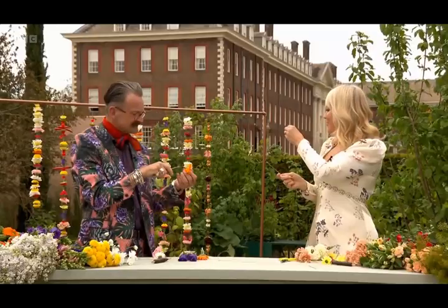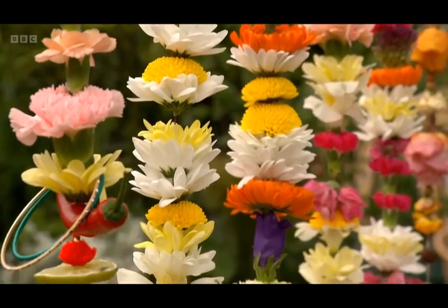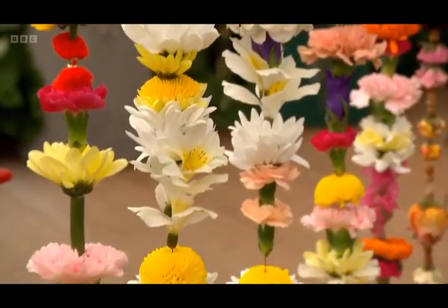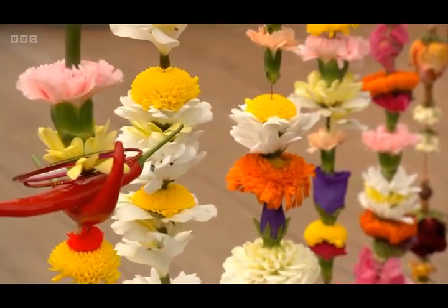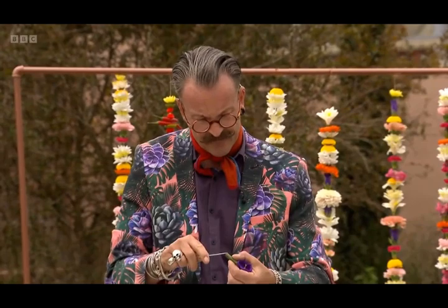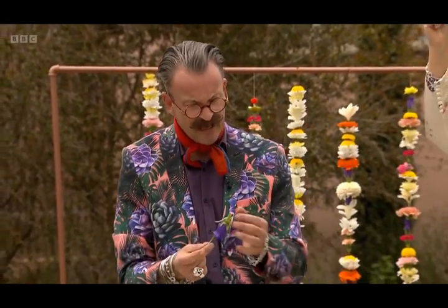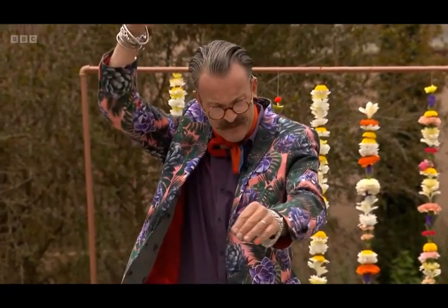I'm looking behind and we've got some fabulous ones with a little bit of jewellery. There's peppers in there. Yes, you can use fruit, veg, flowers, any sort of ingredients and just build them up. You don't need to have a system. And things like a hollow stem from something like dill here, if you thread that on and then thread your flower on, it acts almost like a little bead as a spacer.